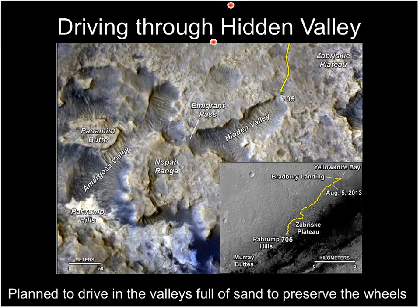So you'll remember that we had some holes in the wheels, or we do have some holes in the wheels. So to preserve the wheels, we wanted to drive over more benign or easier terrain, so terrain that didn't have a lot of rocks. And so we planned to come down here and drive through these valleys, down through Hidden Valley, Emigrant Pass, and Amargosa Valley to this region here called Pahrump Hills.